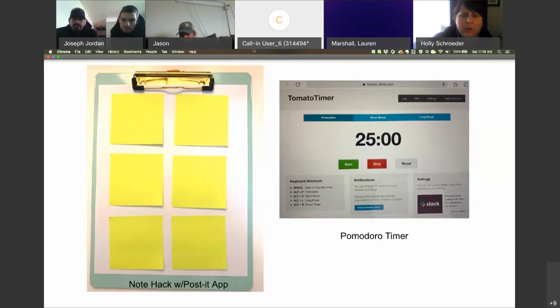And then my note hack with the Post-it app is I have my trusty clipboard, and then I will load up several sheets with these Post-its in a grid. And what's nice about this is I can rearrange the information as I'm taking notes with research participants.